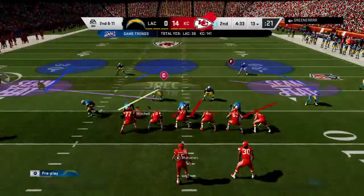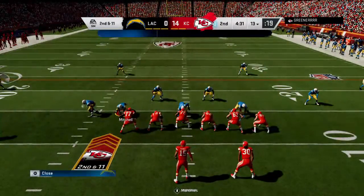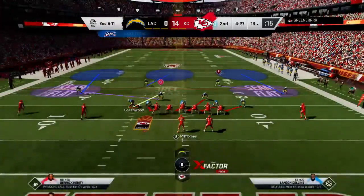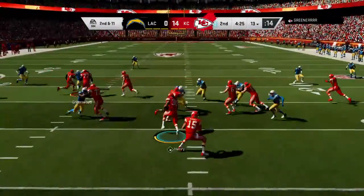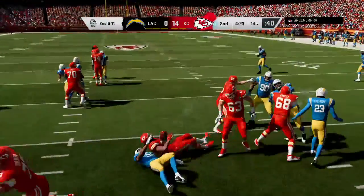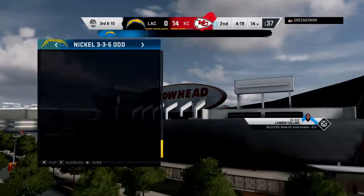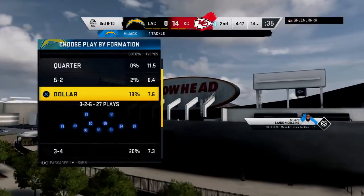After the sack, here's 2nd and 11. Tight end right. Even. Color. Check 9. A shotgun handoff to Henry. And he'll get this one up to about his 14. The second down play, not much better than the first, just a gain of 1 there.